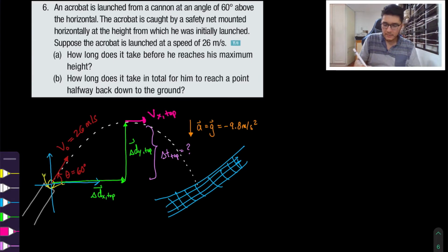Vx top. So the velocity at the top is not zero horizontally, but vertically the velocity at the top is zero because it's momentarily at rest. So remember, we talked about this before. So vy top equals 0.